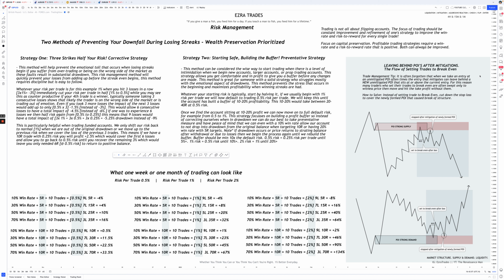Same thing when you're going long, right? Price pushes to the upside. We have a POI left behind here. Price comes in, taps it, gives us a break of structure here, gives us a change of character. We now set our trade to break even, and price comes back. And we get stopped after it comes back to mitigate the newly formed POI.